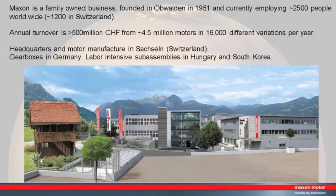If you want motors for car wing mirrors or something like that, where you want millions of them, that's not Maxon's business. But if you want some specialist application and you want to buy somewhere between 100 and a few thousand, and you need lots of modifications, that's the core of what we do. If you take the 16,000 different variations that we do per year, 4.5 million divided by 16,000 gives you roughly the lot size. There are about 2,500 people worldwide, and just as of last year, more than half of the people employed are now outside of Switzerland.